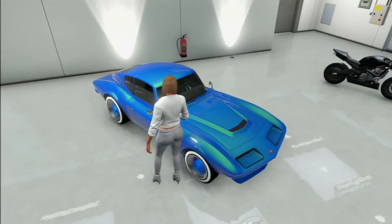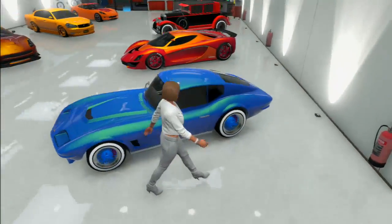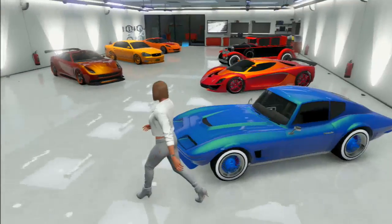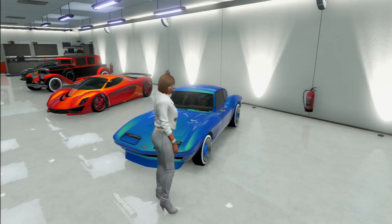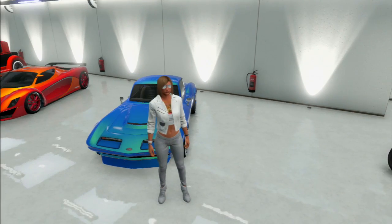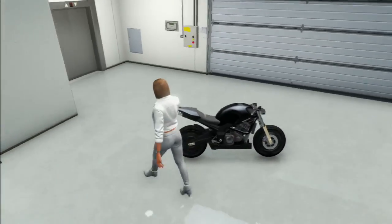It's actually a racing blue with a lime green pearlescent, and it has this really sick kind of ocean looking effect to it. It's an awesome car. The Coquette Classic is actually a pretty sick car. Probably the best sports classic car, so I definitely recommend getting it if you ever need a car to race in sports classic races and you want a custom car for that. Definitely this one. It has okay handling, but the speed is pretty good. It's better than a lot of the other sports classic cars, so I definitely recommend that one.